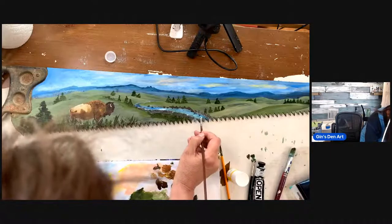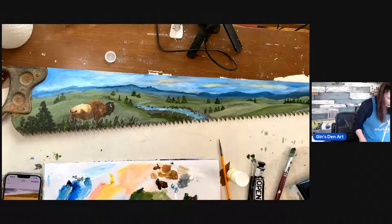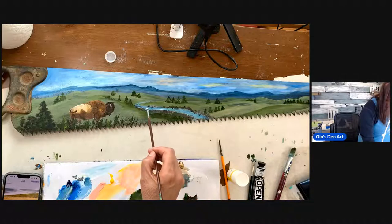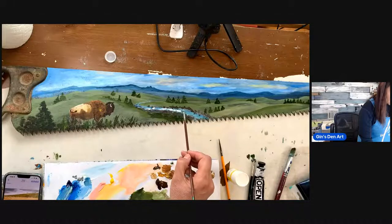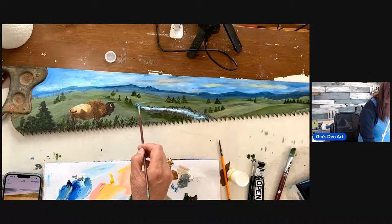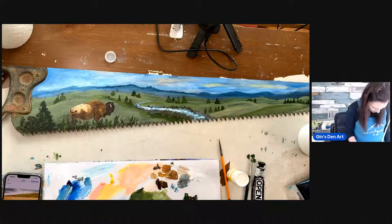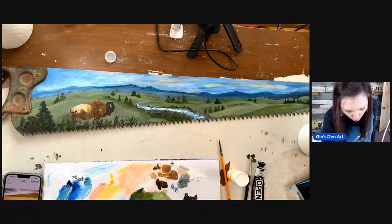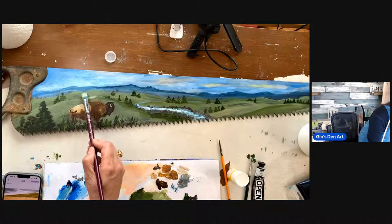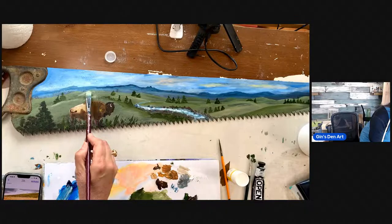I'm going to make the water more white because the streams around here, the water's always running really fast and a lot of white caps. I think that looks pretty good. And then on the edges, I just have some highlighted areas with white. I'm going to pull in a little bit right on the tops of the heels, basically.